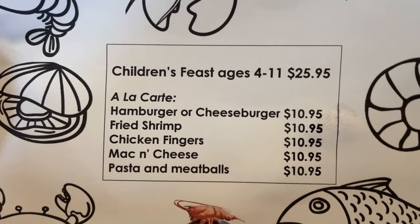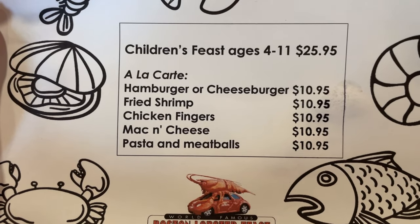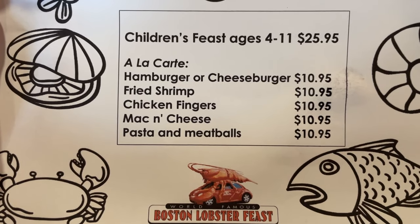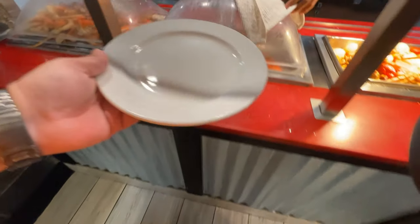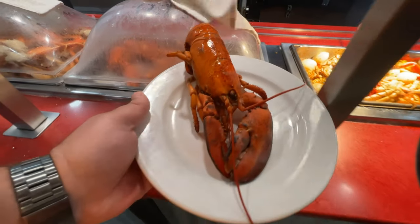And the buffet for kids is $25.95. However, there are a la carte options. The boys said that they didn't think that they would eat their money's worth today. So they opted for something from the kids menu today. Can I get a lobster, please? Thank you, sir.